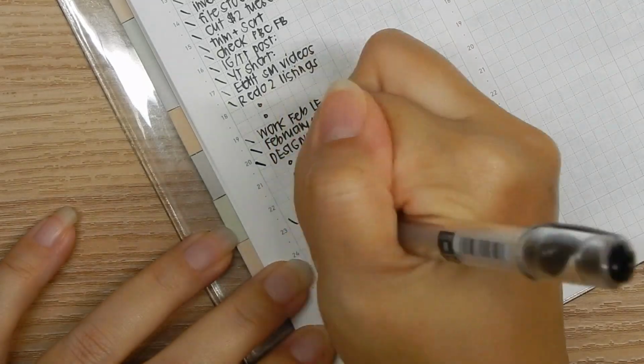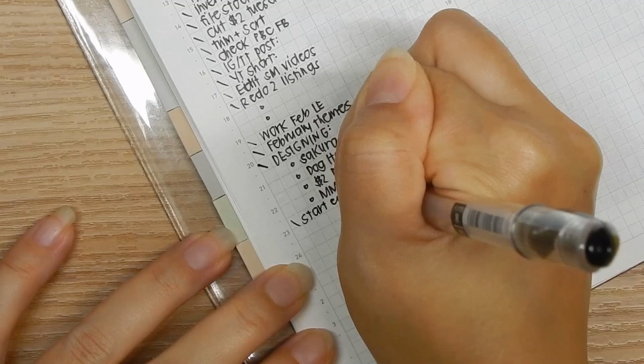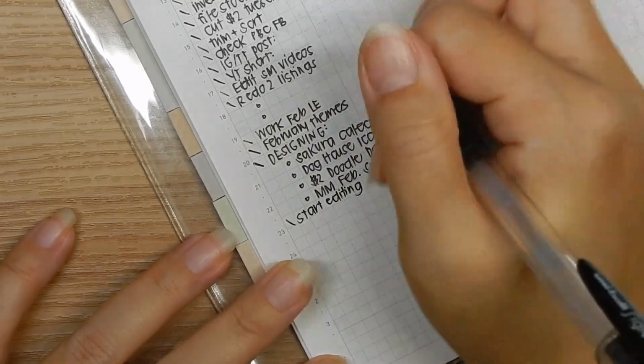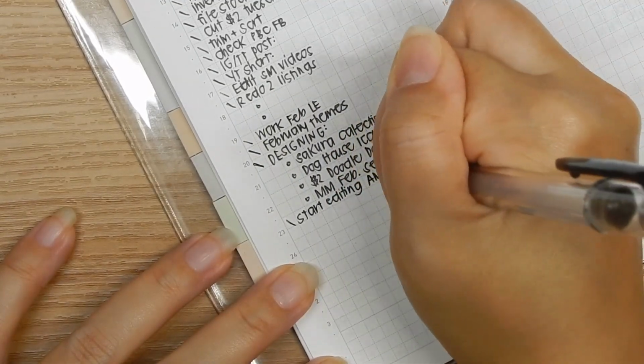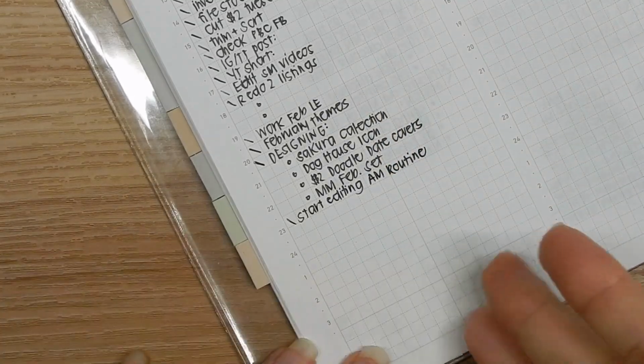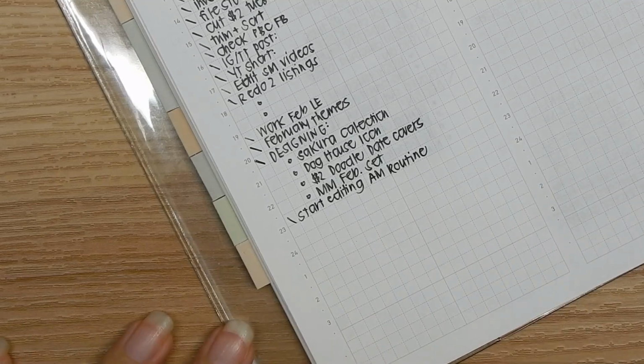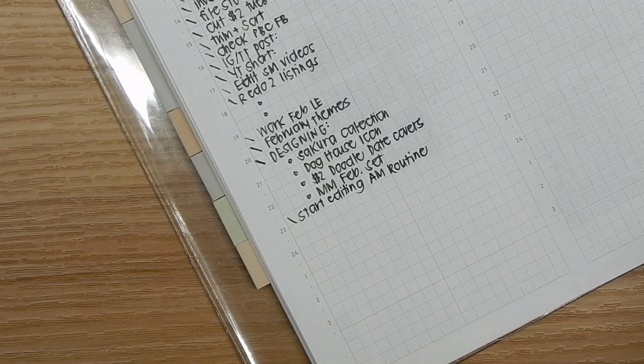I'm going to also write start editing. What is somebody's making noise outside? Start editing AM routine. Doesn't mean I'll get to it, but so that it's fresh in my brain and on paper, that way I can just migrate it as I need to. And what else? I think that's all for my work list.